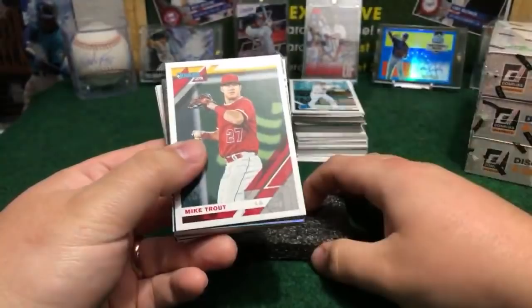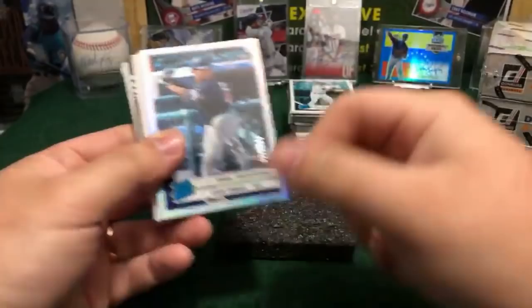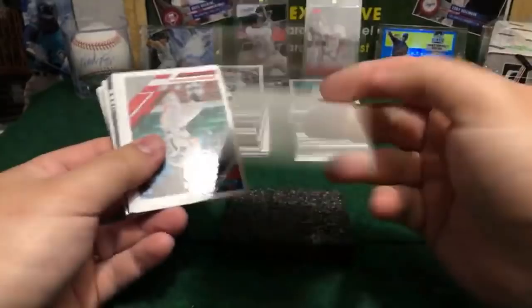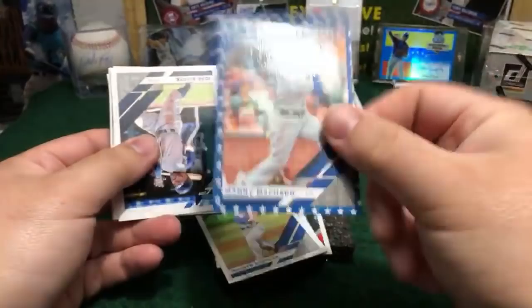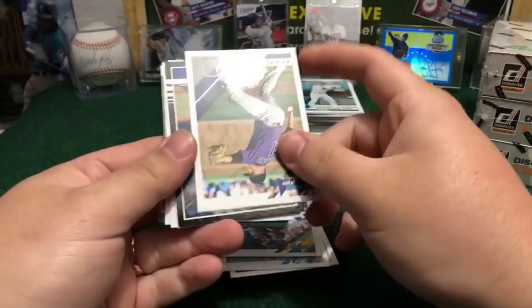Mike Trout, short print to start the break. Good luck, everybody. Here we go. Diamond King, Jacob deGrom, Luis Urias, Rainbow Foil. Nice red rookie. Green and Black. Diamond King, Romero Black, Manny, LA Dodgers, paperback, Independence Day. Beautiful one. Davis Black Border.